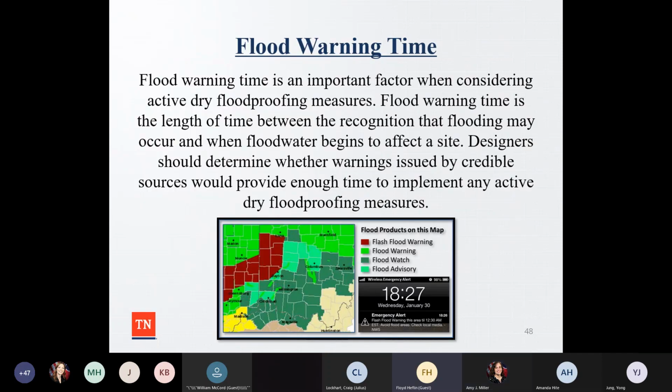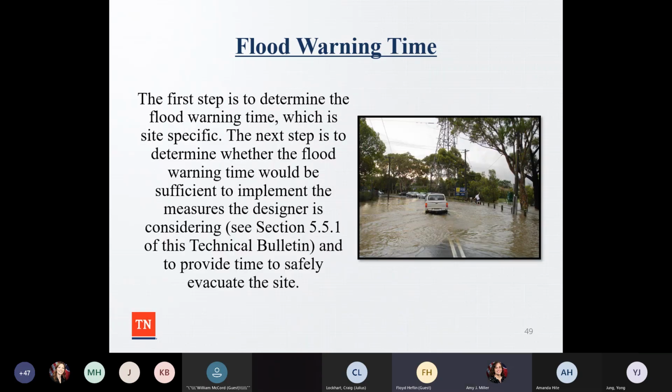Flood warning time is an important factor when considering active dry floodproofing measures. And really it's the length of time between the recognition that flooding may occur and when floodwaters begin to affect a site. So there should be warning issued by credible sources to provide enough time. So again, if you have a weather radio, if you have an app on your phone, or if there's gauges in a community where you can see that river levels are rising, just make sure that you think about flood warning time. So the first step is to determine the flood warning time, site specific, and then next is to determine whether the flood warning time is going to be sufficient.